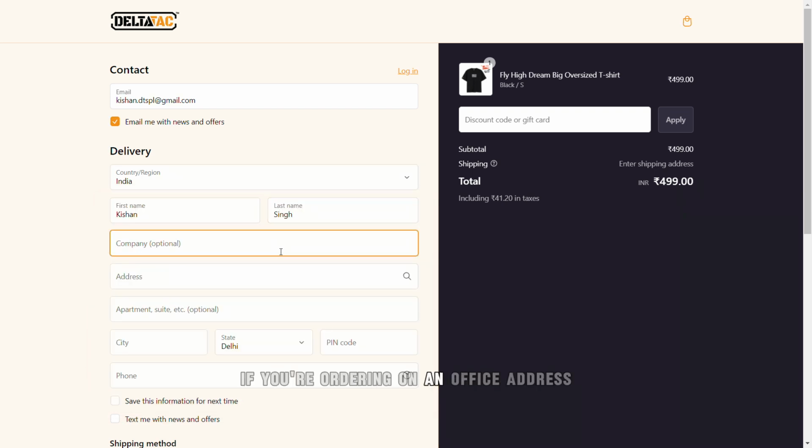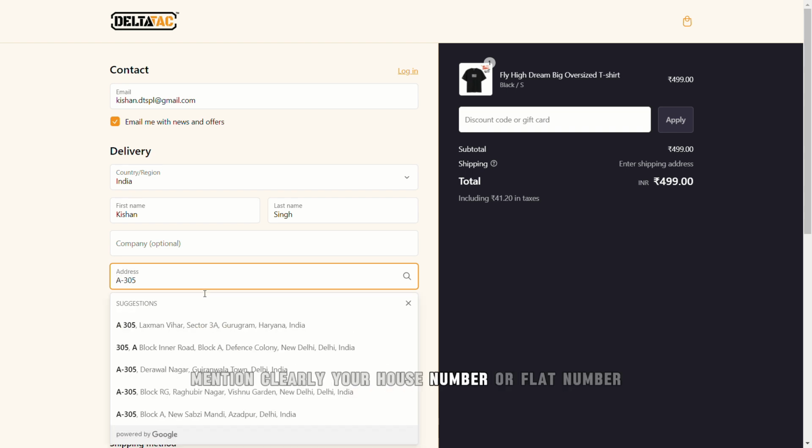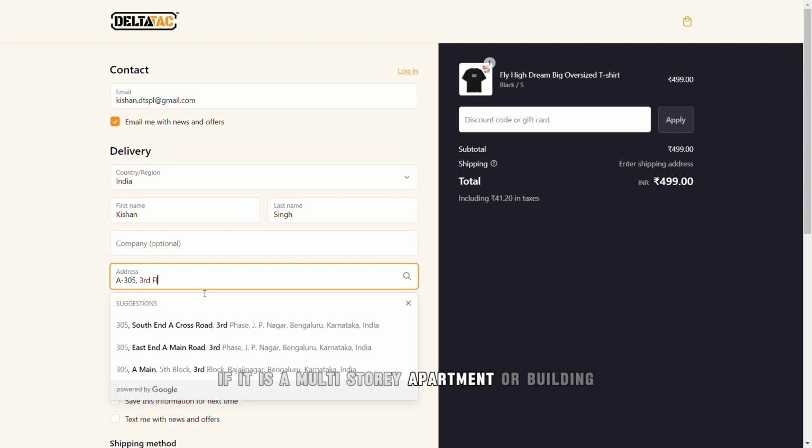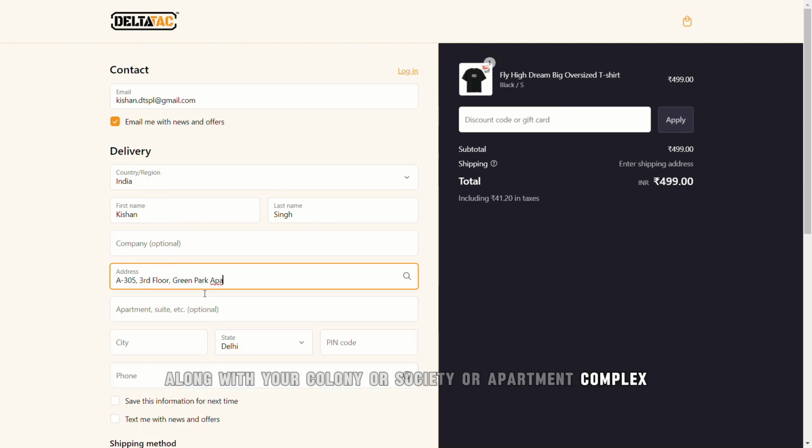If you're ordering on an office address or it is a business purchase, include your company name in the next box. Next, enter your address. And please follow this format. Mention clearly your house number or flat number. Also mention the floor number if it is a multi-story apartment or building along with your colony or society or apartment complex, which is easily identifiable on Google Maps.